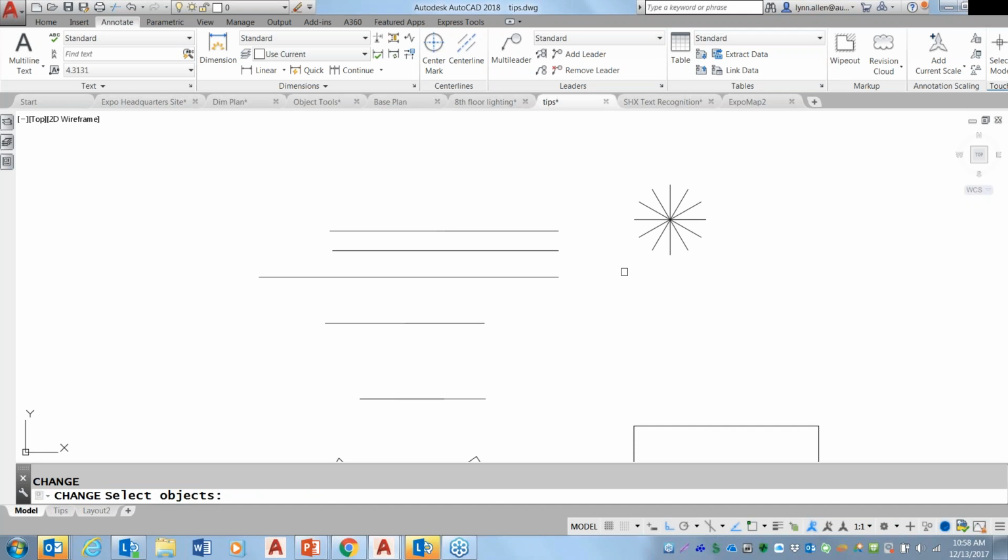Let's go back into the change command. I'm going to do a P for previous to select the same objects. I'm going to go ahead and pick where I want the new endpoint for those lines to be. Look at that. You can trim as well. Same idea.